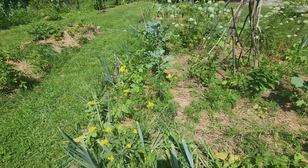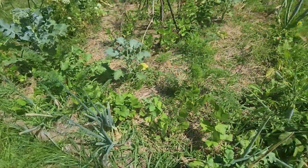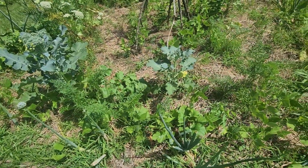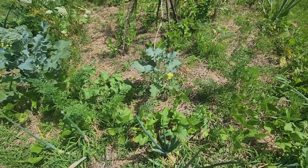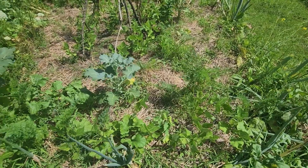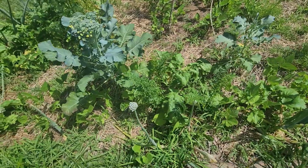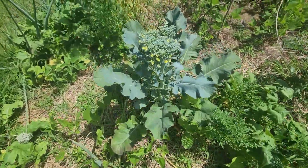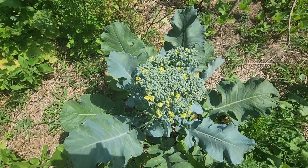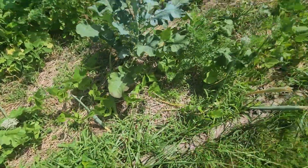Sorry, I had to stop and kill some June bugs because they were doing their business on the plants. Some more bush beans. This bed has so many weeds because it had so much stuff already growing in it. I didn't mulch it as heavily. So I do need to come in here with a hoe and hoe the weeds and lay down another layer of mulch. More rutabagas. This broccoli is past its prime, so I think I'm going to leave it and collect seeds from it. And then more bush beans.